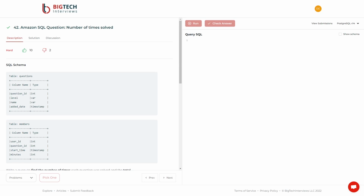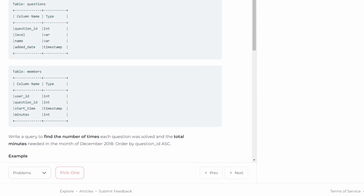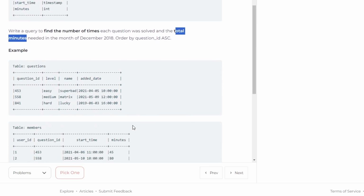Okay, next we're going to start with a slightly harder one because this one involves working with dates. So, Amazon SQL question, number of times to solve. Schema here, a couple of tables. Write a query to find the number of times each question was solved and the total minutes needed in the month of December 2018, order by question ID. So they've bolded the things they want, the number of times and the total minutes. Those are going to be our metrics that we're going to try to pull out of here.